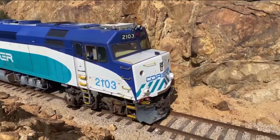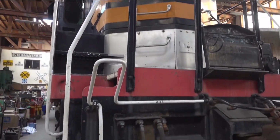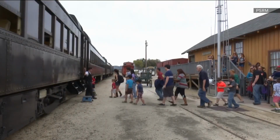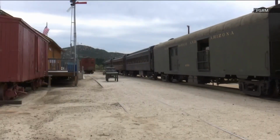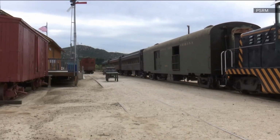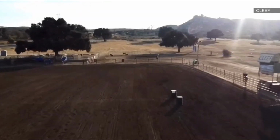Down on the train tracks is the Pacific Southwest Railway Museum with free admission and train rides for a nominal fee. Kids of all ages love those old trains. If you haven't been out here to Campo, you wouldn't understand that this is actually paradise. And it might not be the end of the world, but we can see it from here.